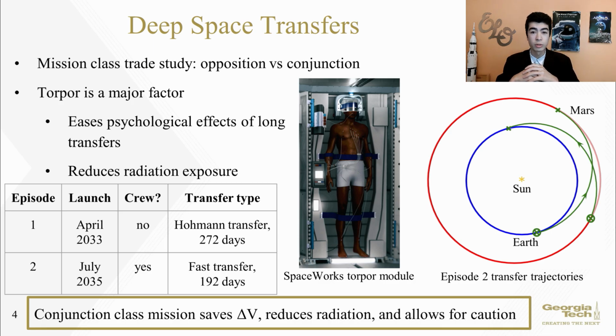Assuming all development proceeds according to schedule, the first launch episode occurs in mid-2033, sending the Mars Ascent Vehicle, Surface Habitat Rover, and Intercom satellite to prepare for the surface mission. Then, the second launch episode in mid-2035 takes the crew to Martian orbit along a fast transfer trajectory. A similar fast transfer will be used to return to Earth.